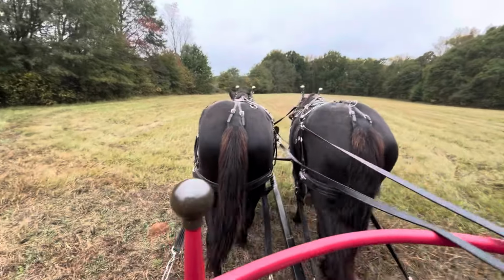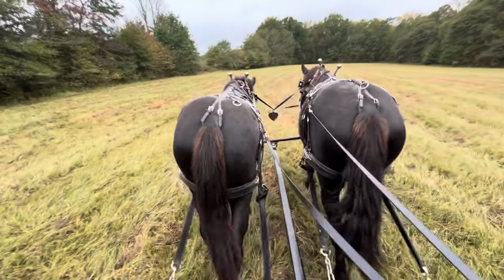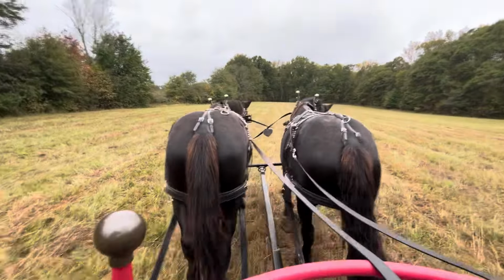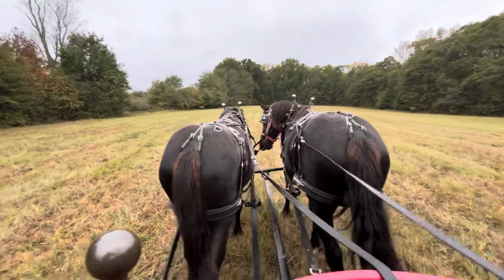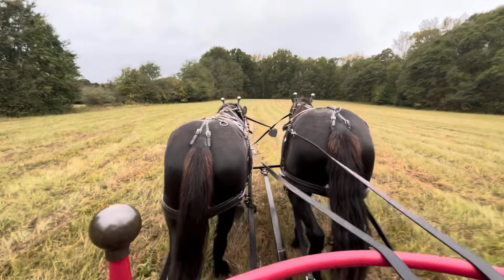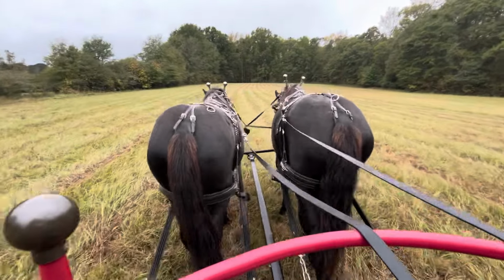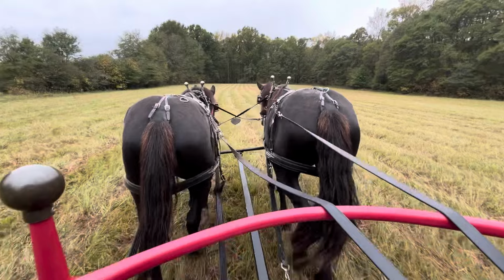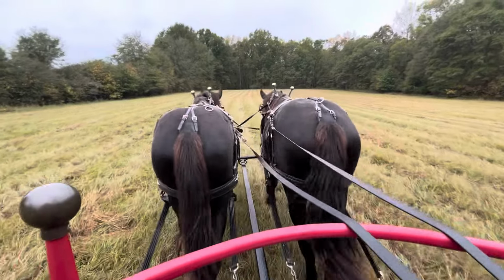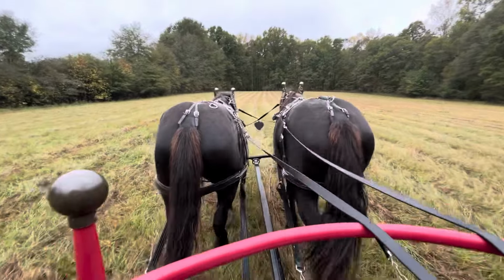Just a good fall day for a ride. Gene and Grace, I don't think, are real excited about it anymore. They kind of got the freshness off of them, and they're kind of in just slow and steady mode. Just become old hat to them. It turned out to be a really good team, and they're going to be really good at working with the colts and getting them broken in a couple of years.